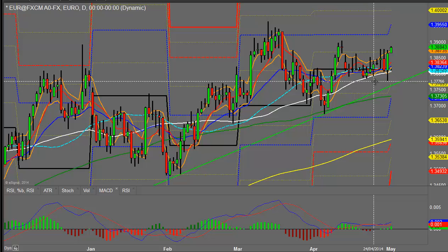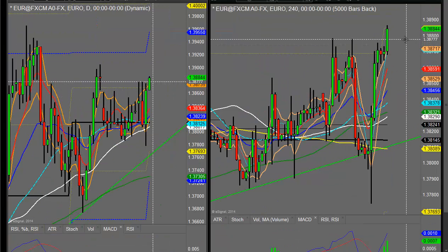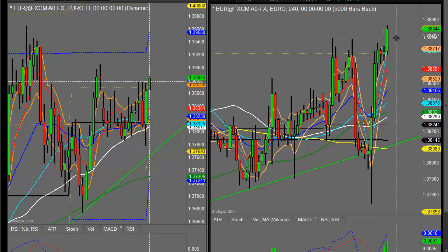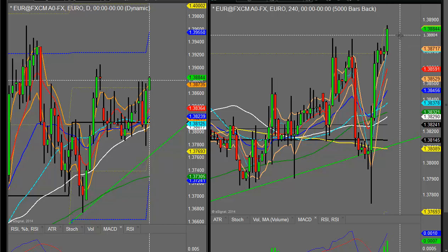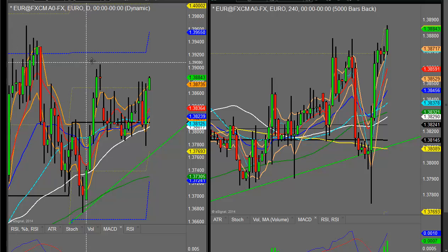Now I do have a downside target on the euro of 138.40, and again we've got the monthly pivot below us, so if it does start breaking down at some point, that is a possibility. Now the highs have been taken out this morning, I should add, on relatively lower volumes, but they certainly have been taken out at the moment. Resistance, well, we got the prior highs there at 139.05, which I'd be watching for.